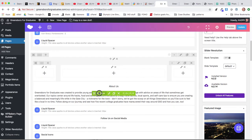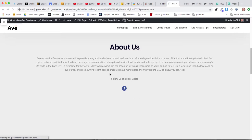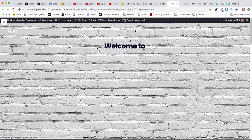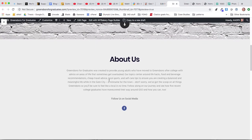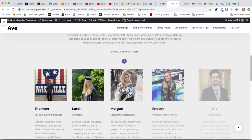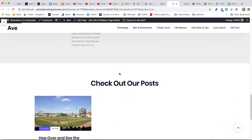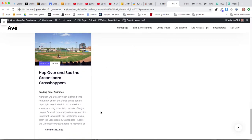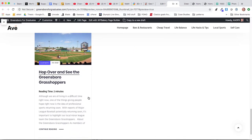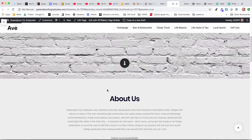I'm going to grab this About Us text. I'm going to put it right there. Now if I hit preview, it's going to definitely narrow the width of the About Us text. Yeah, look at that. Much easier to read. Follow us on social. All of these guys pop in. That's fantastic. Scroll back on down. Check out our posts. Easier to read on the white background, although I can darken this line or put a light color back in here. There's the bottom of the page. So we're looking good now.